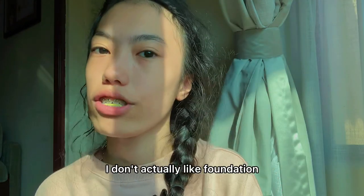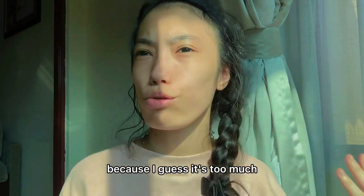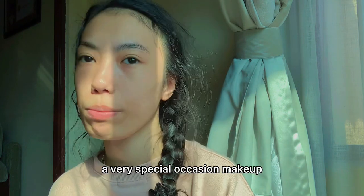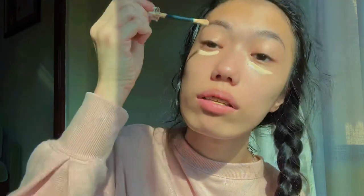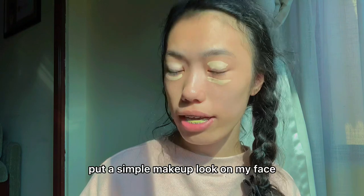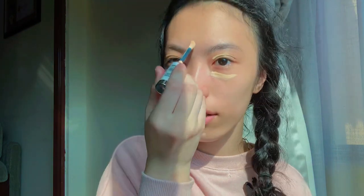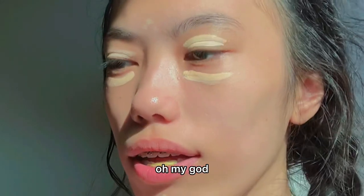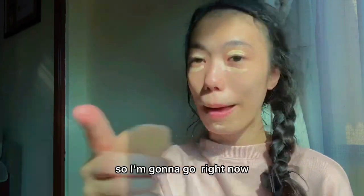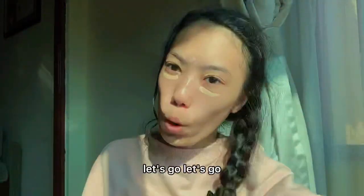Fun fact, I don't actually like foundation because I guess it's too much. I use foundation for a very special occasion makeup. So it is Monday, so I'm just gonna put a simple makeup look on my face. Oh my god. Actually, I forgot to wet this beauty blender, so I'm gonna go wet it right now. Let's go.